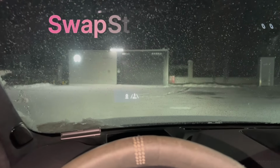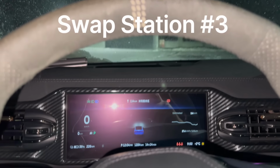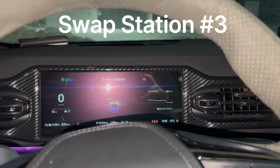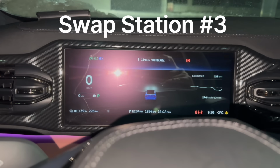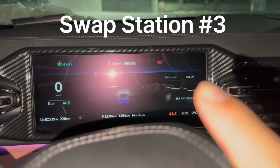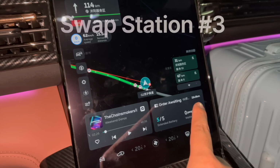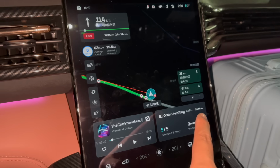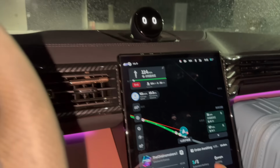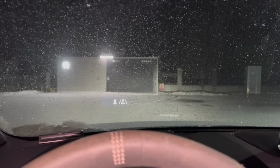So guys, we made it to another swap station. This has been quite a while, like a 3-4 hour drive, actually closer to a 4-hour drive. There's still like 114 kilometers of range left, and the swap station that we're supposed to go to is 114.6 kilometers out. So, you know, if we're stretching it, we could get there, but why not just swap here, right? This is the beauty of swap.